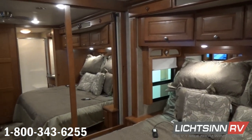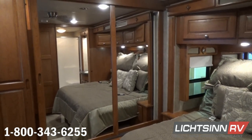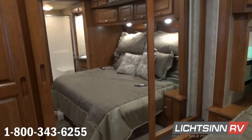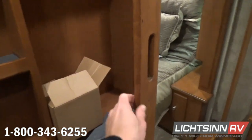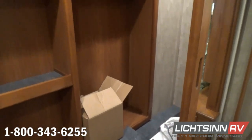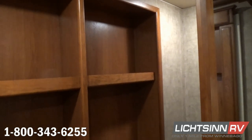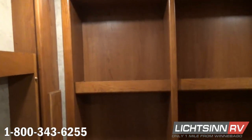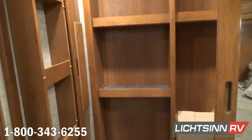Overhead, we have a ceiling fan. We continue the LED lighting as well as the MCD American Dual Night and Solar Shade System. A full-length wardrobe closet is included to the rear. Convenient access for engine compartments. We have some of the liners that are included for the table leaves as well as the additional chairs. Cutout contemporary storage areas are included throughout this full-length wardrobe closet with storage back behind as well.